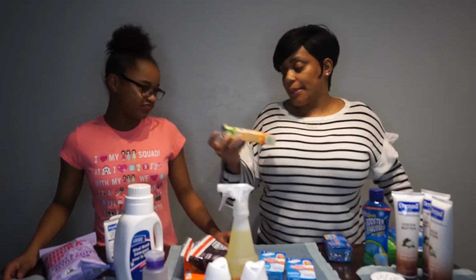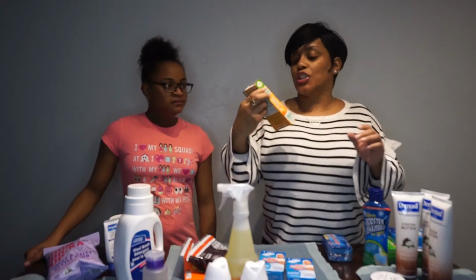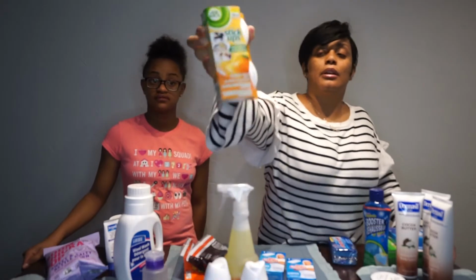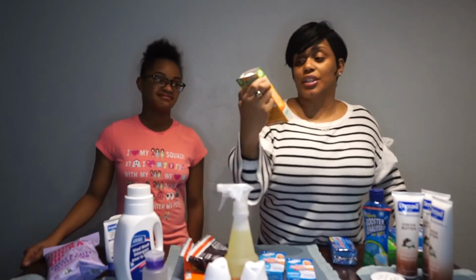And then I'm going to try these Airwick stick-ups. I guess you can put them in your trash or in your closet. So I thought I would try those, especially on the trash can. That was the main point, the trash can.